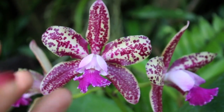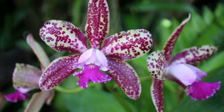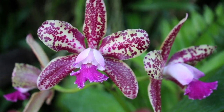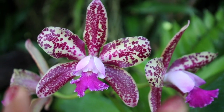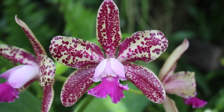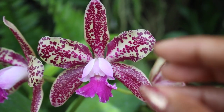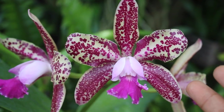You definitely will not lose out on this orchid. As a matter of fact, you will gain so much. I am telling you, beauty is in abundance in this orchid. And that, my friend, is a complete Orchid in Review wrap for this beautiful Cattleya Day Tripper.